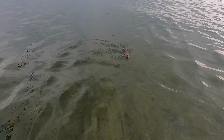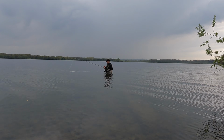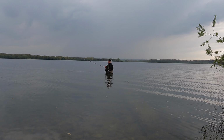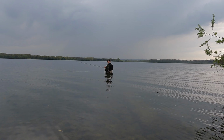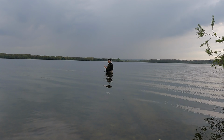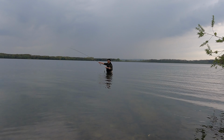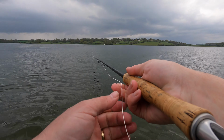Look, a little water vole. Oh. That's made my evening. I don't care whether I catch a fish now. And I promise I'm not lying, that was fabulous. Right, so now we've got a floating point fly on. And we've been blessed by the water shrew god. I can't believe that. I genuinely can't believe that.